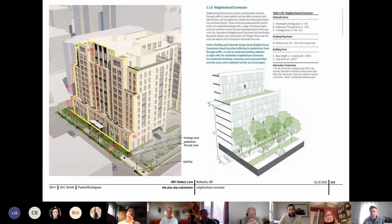We are also recommended to have a base setback, as we've discussed earlier, between 3 and 5 stories. We have located our base starting at the 4th floor, which is about 31 feet above the grade. But we're also having additional setbacks, as I mentioned, at the 10th and 12th floors of an additional 6 to 12 feet. So depending what level you're on, the setbacks go from 16 to 18 feet, which is within the recommendation of the setback of 15 to 20 feet.